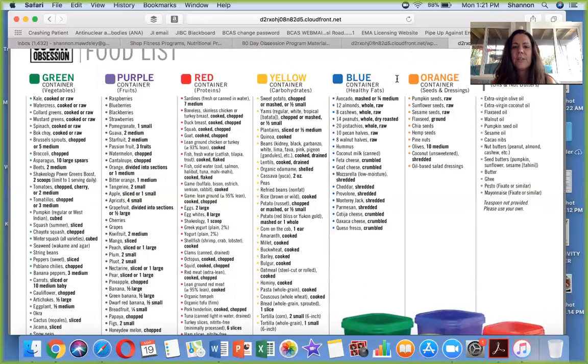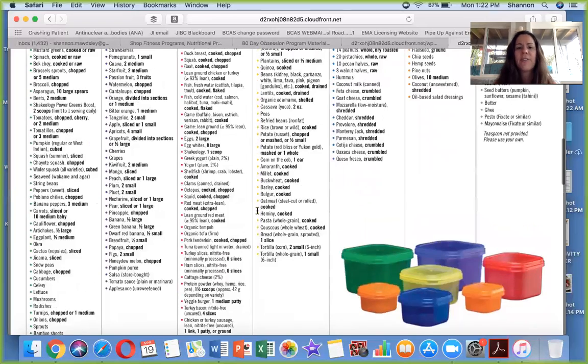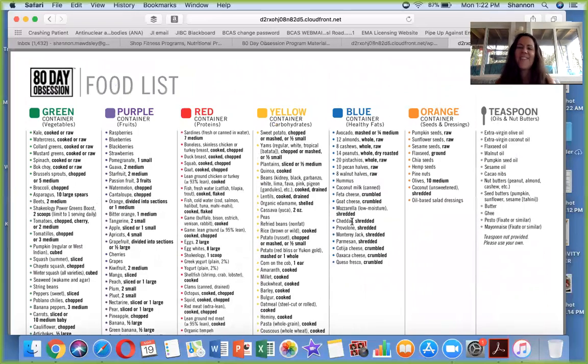Then your blue containers, you can see anything that's in a blue container: your avocados, almonds, cashews, nuts, all that kind of thing, hummus, coconut milk, and all of your cheeses are blue. Okay, so we're not eating a lot, the blue container is small, so we're not eating a lot of cheese and stuff, you guys. But the two types of cheese that are actually classified as a red are cottage cheese and, what's our other cheese? I forget. Oh, ricotta cheese, it's in here somewhere. It's on my fridge, I know that for a fact. So ricotta cheese and cottage cheese are reds, but every other cheese is a blue.